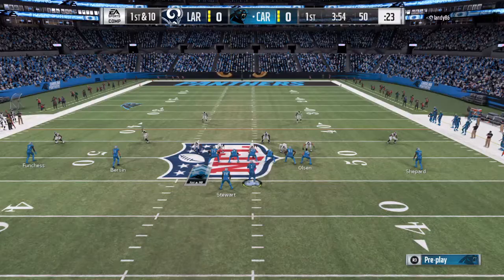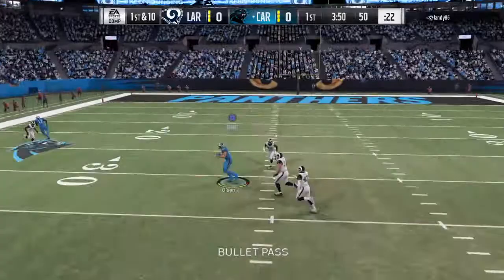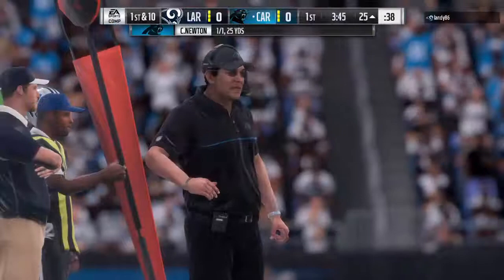Now following the interception, here's Newton. And this is caught. It's Greg Olsen. And they're able to get this one down to the 25. A really nice gain of 25 yards.